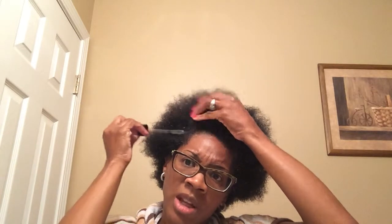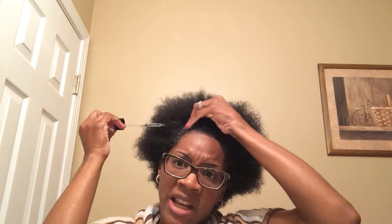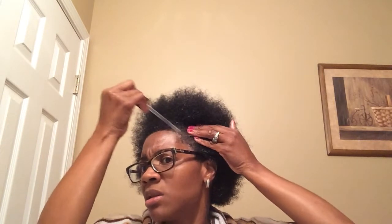I'm putting this here. This is the elixir. And I just lightly rub, because again, like I said, I don't want to knock the baby hair that's growing out of the follicles. But again, like I was saying, if you shampoo your hair and you use a towel, stop doing that. Because what it's doing is it's scrubbing and rubbing. And hair that potentially will grow won't be able to grow, because you'll have knocked it out of the follicles, knocked it out of your scalp.